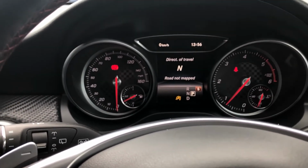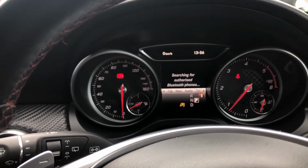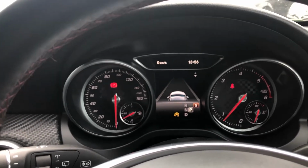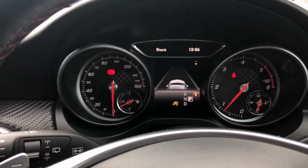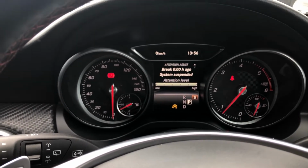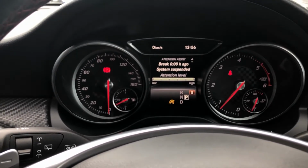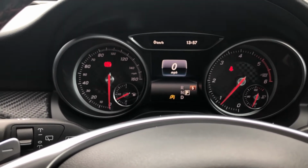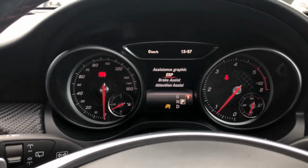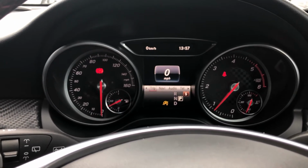What that does, that'll just give you any instructions you need to follow on your current route. You've got your audio, you've got your Bluetooth telephone, and you've got your assistance here. So you've got your graphic with the virtual roadway, which again gives you any instructions or any information that you need to follow, and it's got attention assist, which measures how long you've been driving and will alert you when you need to take a break. You've also, when I click on the right button, you can see you've got ESP, which is electronic stability, brake assist, and the aforementioned attention assist as well.